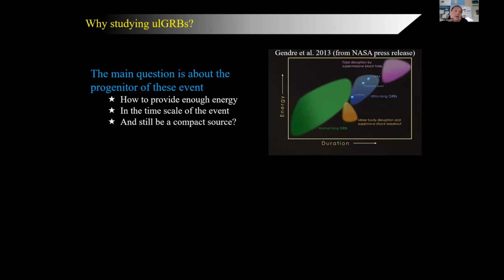So why are we studying ultra long gamma ray bursts? At the moment, the main question is about the progenitor of these events. We don't understand exactly what kind of object could produce that. We need to provide enough energy in the time scale of the event, so something which is lasting for long, and still be a compact source, because we know that we are still dealing with compact objects.